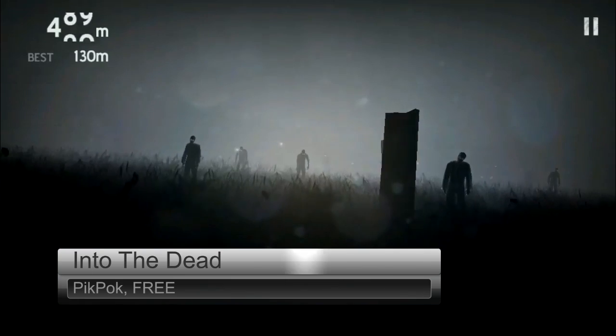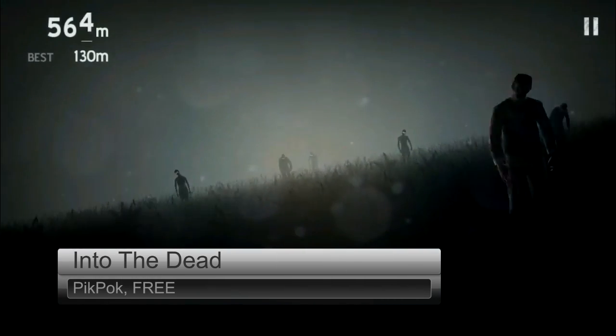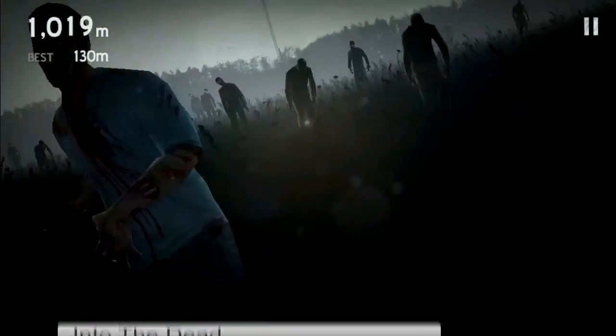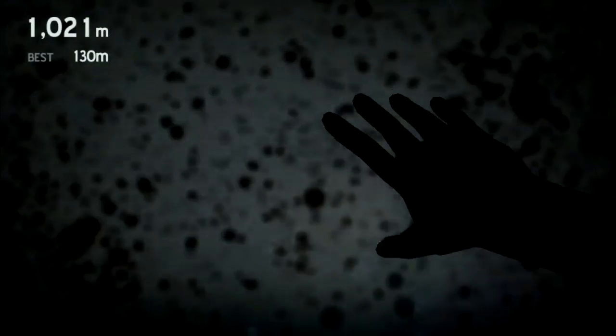And at a free price, I recommend picking it up just to give it a nice try. Now, there are in-app purchases available, and it does get into a very addicting kind of gameplay after a while, but I definitely recommend trying it at least once, just so you can see what it's like and really experience this gameplay. On to the next application.